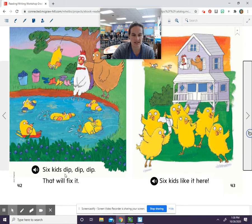Here it says 6 kids dip, dip, dip. That will fix it. And I think, what are they fixing? Well, they were all blue before. See, this little one's still blue here. And so the dipping in the water is cleaning them off. 6 kids like it here. So these 6 kids like where they live.